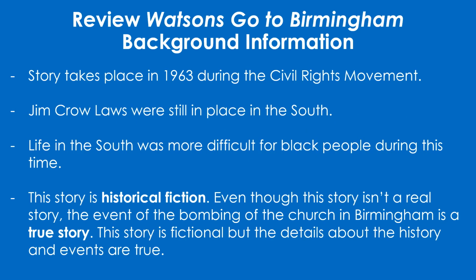When we talk about fiction stories, we often talk about CPSL: character, problem, solution, and lesson learned. But another important part of fiction stories is knowing the setting, or where and when a story takes place. In this particular story, our story takes place in 1963 during the Civil Rights Movement.